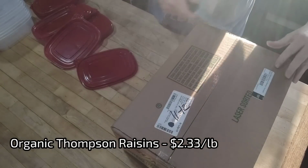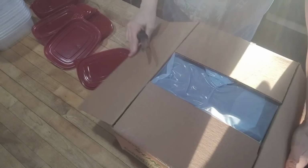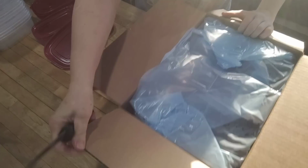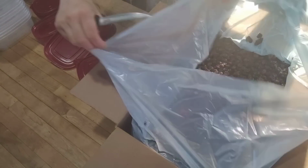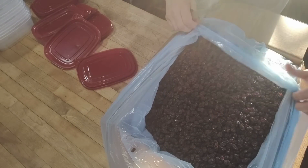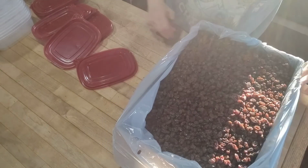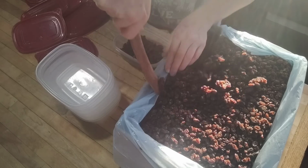So speaking of purchasing in bulk, I did decide to buy a 30-pound box of organic raisins. I find that this time of year we don't have a lot of fresh fruit options available yet, but my kids really do love raisins, and I know that they're good for them. They're a nice little fruit treat that they can have, and I'm going to show you some of the other ways that we use raisins here after I show you what I do with this big old box.